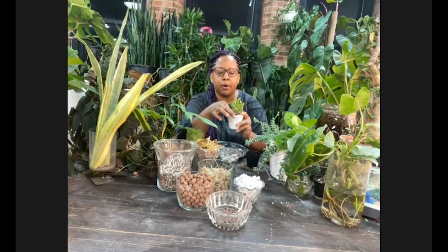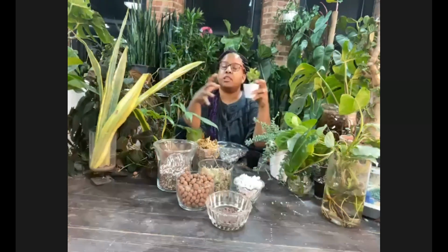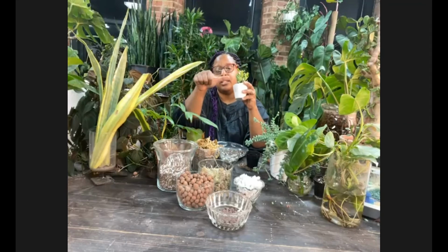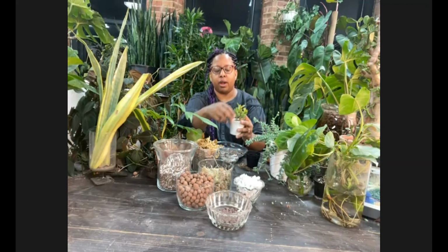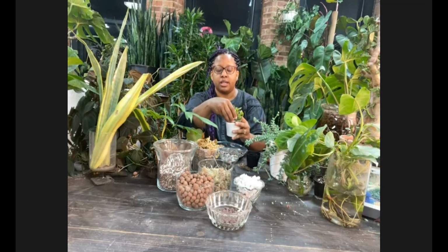So I'm going to put it right where the base of the root ball is about maybe 1/4 of an inch below this pot. If it was a larger pot, like a 4-inch or 6-inch or 8-inch pot, I might use my thumb as a guide, like 1 inch or so, 1 inch below the rim, 2 inches below the rim. The reason I want to be aware of where I'm placing it in this pot is that when I water it, I don't want that water to overflow. So now I'm holding it steady so it's centered.